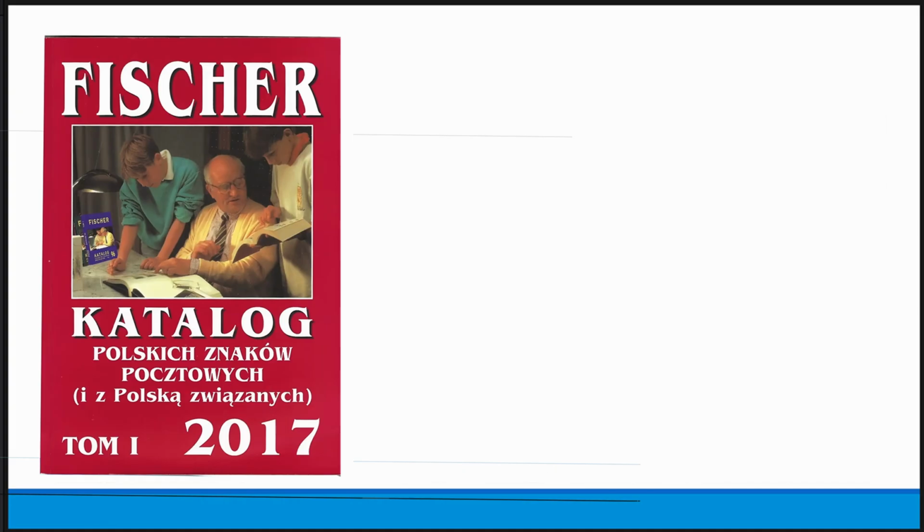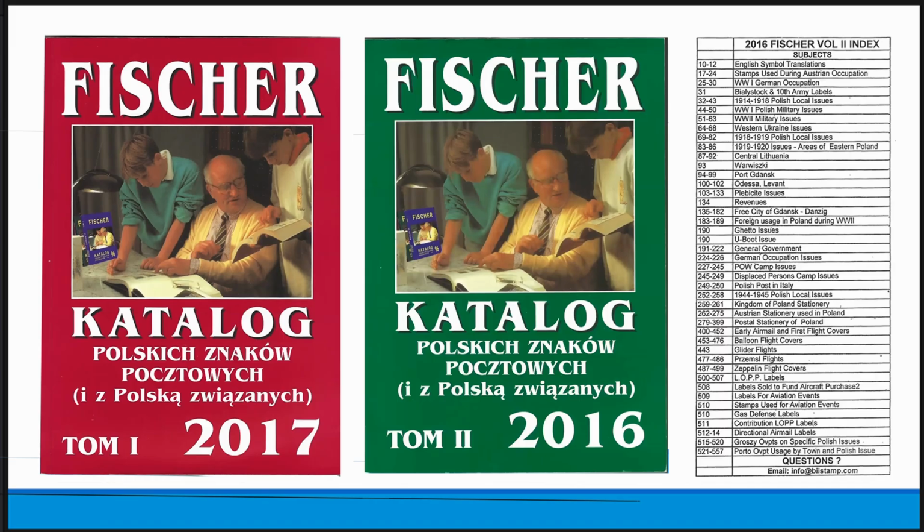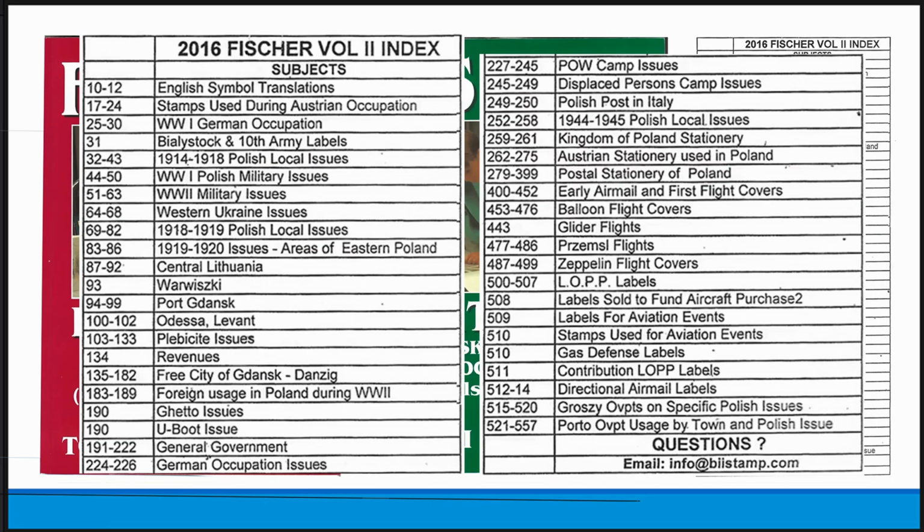And finally, as we get near the end, we'll take a look at the front covers of the Fisher catalogs. This is Tome 1 or Volume 1, which includes all the regular stamps. This is Tome 2, which includes everything else. And if we can zero in on the index a little bit, you can see just all the sections of Polish philately that go beyond just the regular stamp issues of regular postage, semi-postals, postage due, newspaper stamps, and airmails.